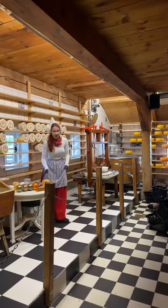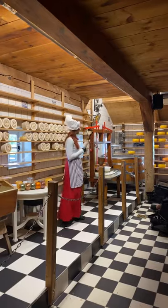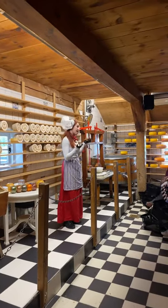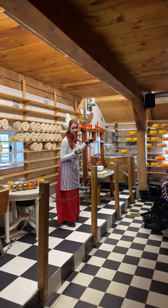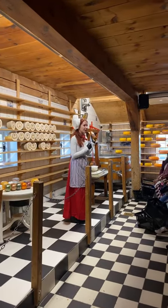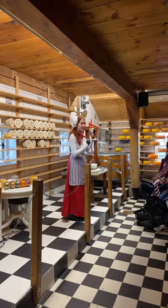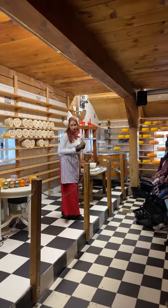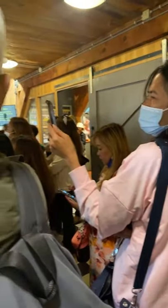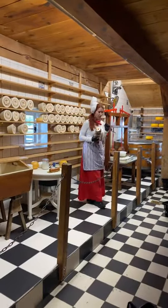So inside of the store, you will find lots of cheeses. Don't be surprised if you see a cheese that looks like a sausage. And to make things more confusing, it even tastes like a sausage, but it's not. This is called smoked cheese. We use different kinds of cheese. We melt it, and then we smoke it on oak wood. We have a lot of different flavors, as you can tell. Fenugreek is a seed from India, and it tastes like walnuts, but it's not walnuts.